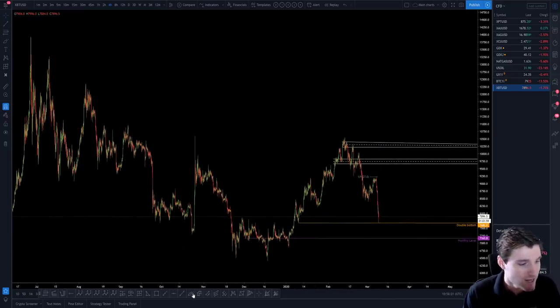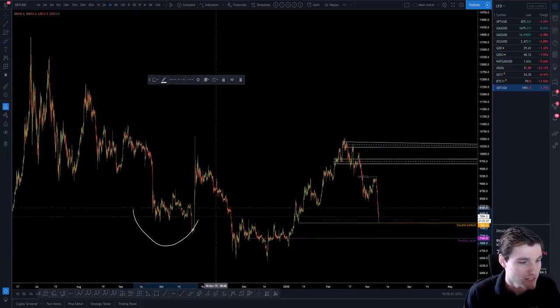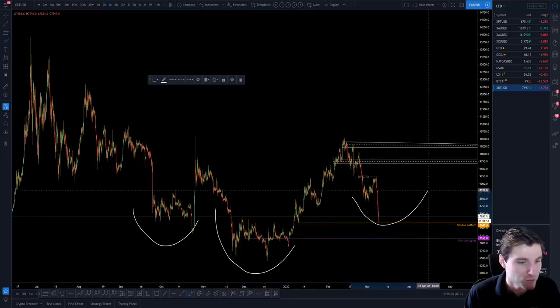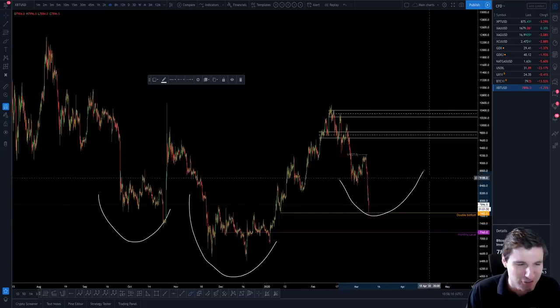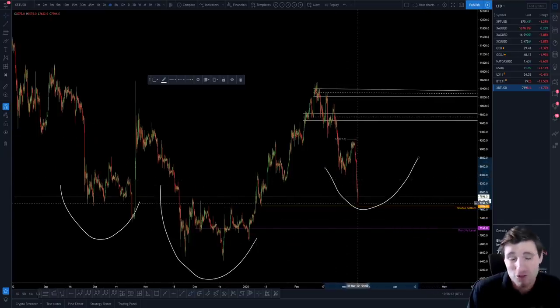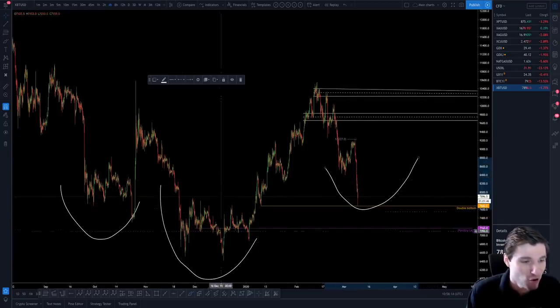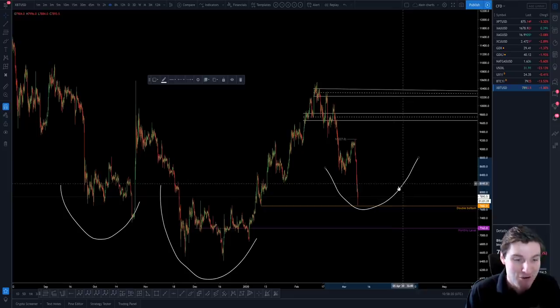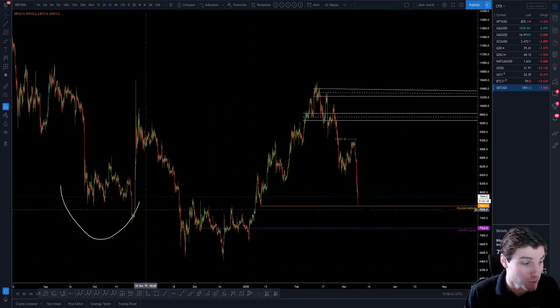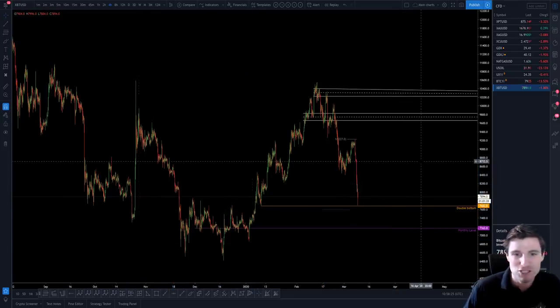On the flip side, you do obviously have this head and shoulders as well, which you could possibly form as well. So you've got a few different head and shoulders. They generally don't trade too well in crypto, but one of them is going to trade well, this inverse head and shoulders or this head and shoulders. It's going to be very interesting times, which one wins.